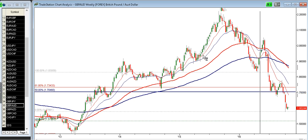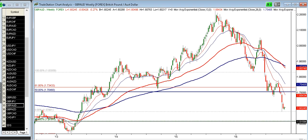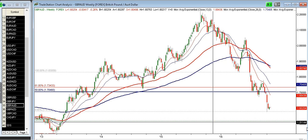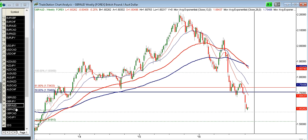If this price corrects higher, there is this area 170.46, which would be a good area to attempt a new short into 152. So we're talking about unbelievable 1800 moves here that we're seeing in this market this year, and there's a potential for moves into these levels.